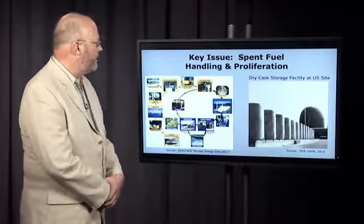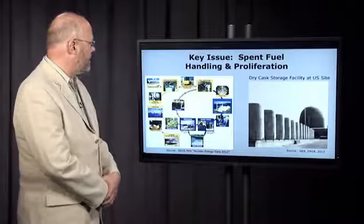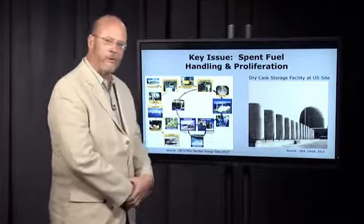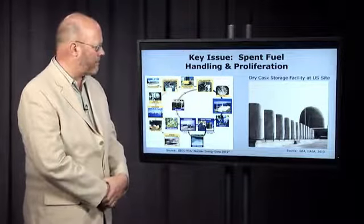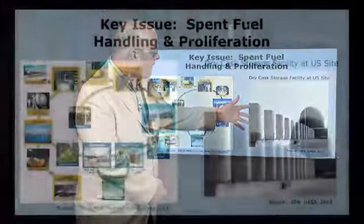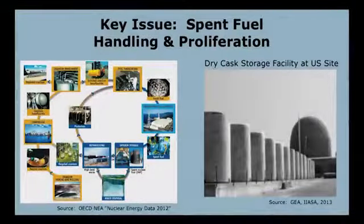Another key issue is the handling of spent fuel. In the US, we essentially consider the spent fuel as waste after it's used for about 2 years or so in the reactor. And so after the fuel is removed from the reactor core, it's usually stored in what's called dry casks, and that storage occurs on site around the United States.